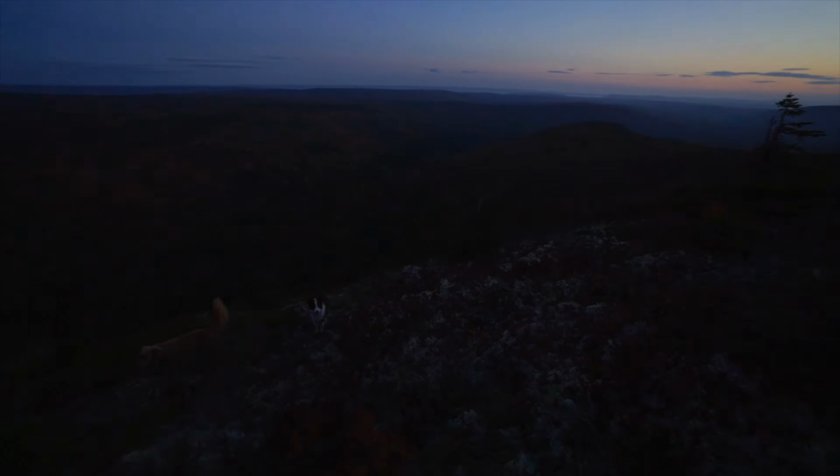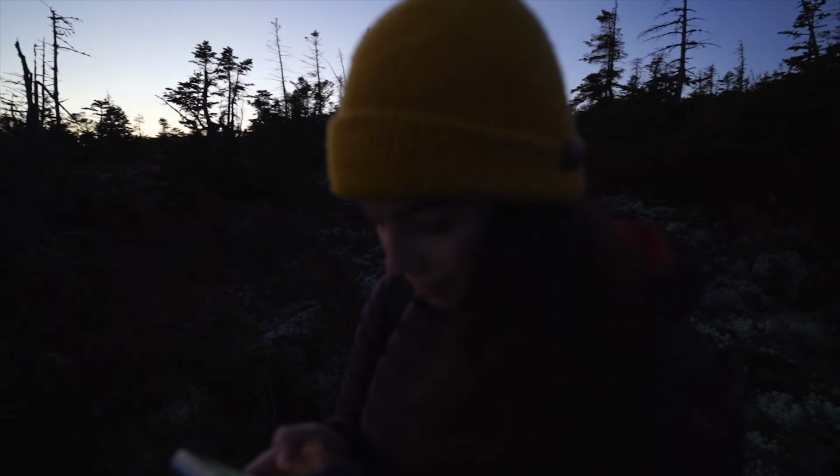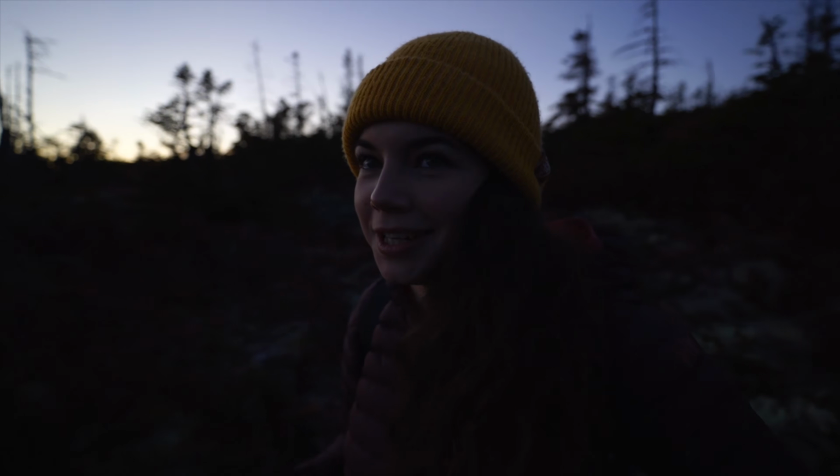Alright, 2 hours to get back down in the dark. Are you ready? I was born ready. Except I actually forgot my headlamp. It's in the bag in the front pocket. I need to put it on.